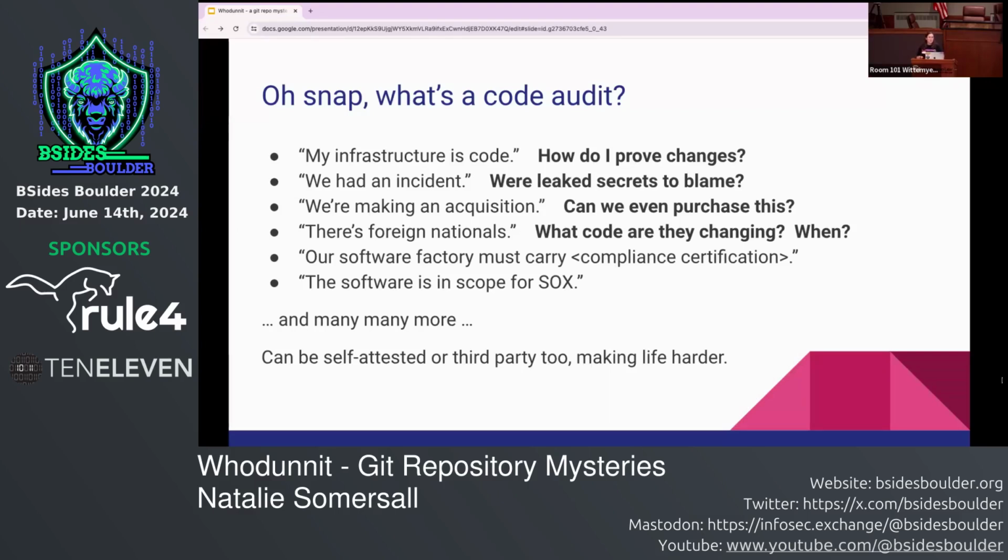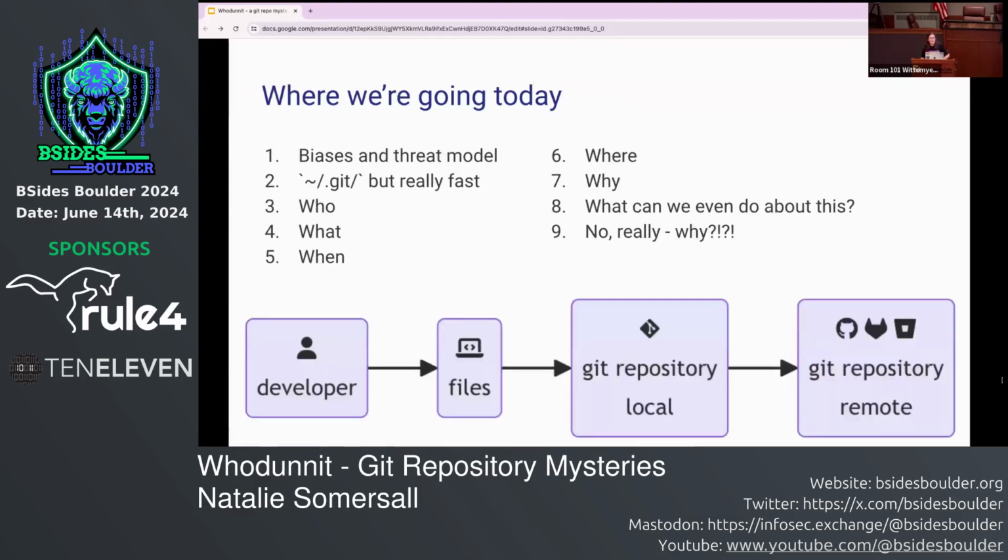Our software factory must carry some sort of compliance certification, or this software is in scope for Sarbanes-Oxley. So if you're starting to talk about public finance, your publicly traded finance, life gets a little hard. And some of these audits can be self-attested, some can be third party. So you're trying to explain things that happened a year, 2 years, 3 years ago. When you joined the company 6 months ago, everyone who was there left. What can you know?